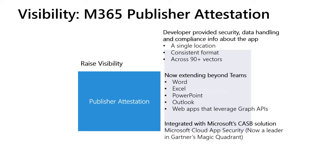We now have, I think it's up to close to 150 questions that we ask. And then we took all this information and worked with our partner team in the Microsoft Cloud App Security system. And I don't know if you know much about the Microsoft Cloud App Security System. We call it MCAS because that's kind of a mouthful.